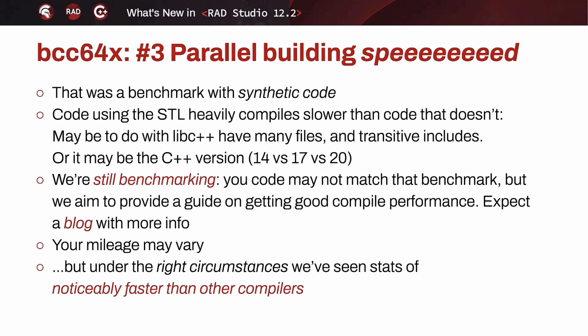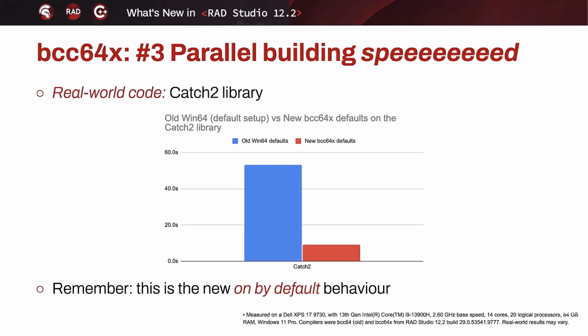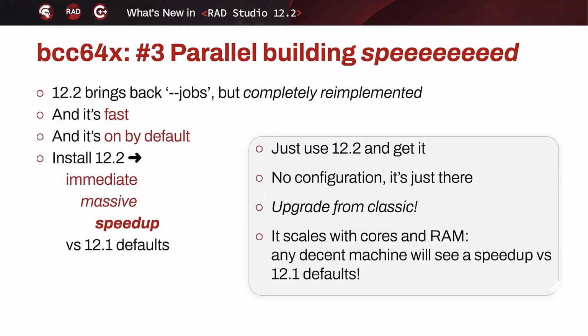Now that particular benchmark showed that we are faster than other modern toolchains, but other benchmarks are different and we're analyzing that. What we can say is that in some measurements, as you saw, we are faster than the other comparable toolchains we've tested against. What matters is really the performance improvement for your projects. And just because we have this feature on by default, you should see compile times improve by default just by installing and using 12.2. Plus, this effect will be more visible the more files you have, i.e. the larger your project, the more this will be visible, matched with having more cores and RAM.